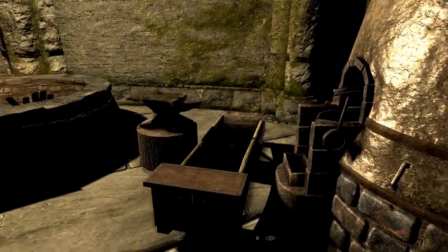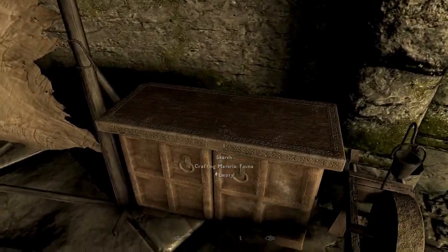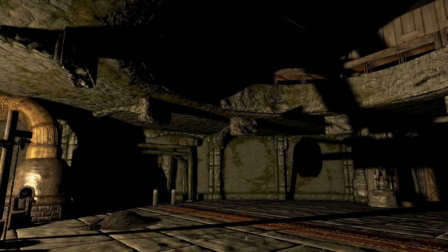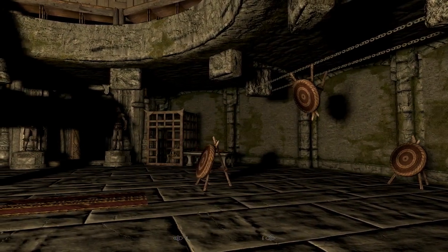But we do indeed have a smelter. We've got ourselves a blacksmith forge, as well as a grindstone, tanning rack and a workbench. Now, there's a lot of things that could have been put on the walls down here to really spruce it up, give it a little bit more lighting. And it's just a bit cold. I think that's probably the running theme throughout this entire home, is it's a bit cold.